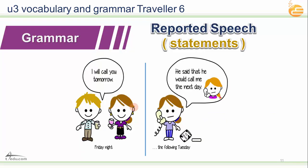Now let's move to grammar a little bit and talk about reported speech in some statements. You have here a photo showing a boy with a girl on a Friday night. You remember when you hear somebody saying something, for example, I'll call you tomorrow. So the boy said to the girl, I will call you tomorrow, and that was on Friday night. So the girl called her sister or her friend and reported what the boy said to her on Friday.